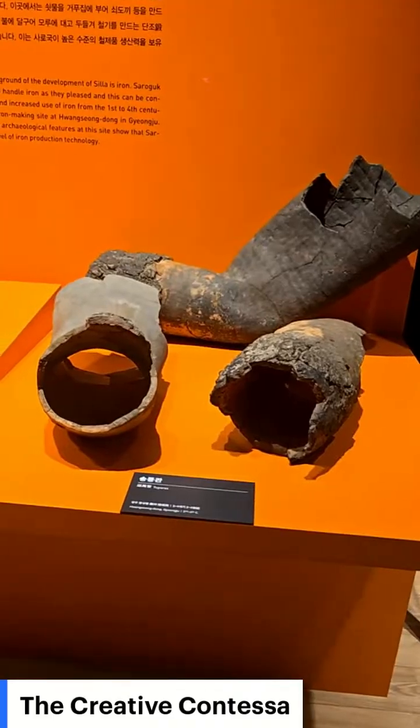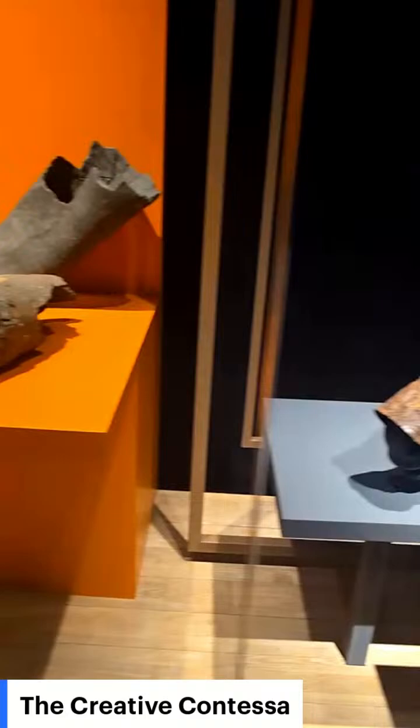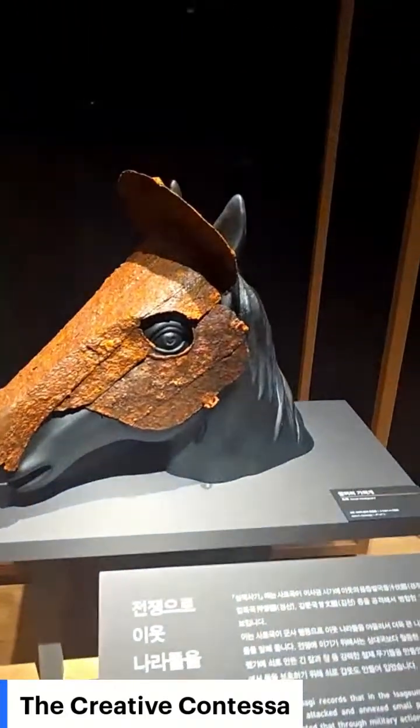They sometimes come up with some fun words in Korean. I'm pretty certain these are part of a pipe system.